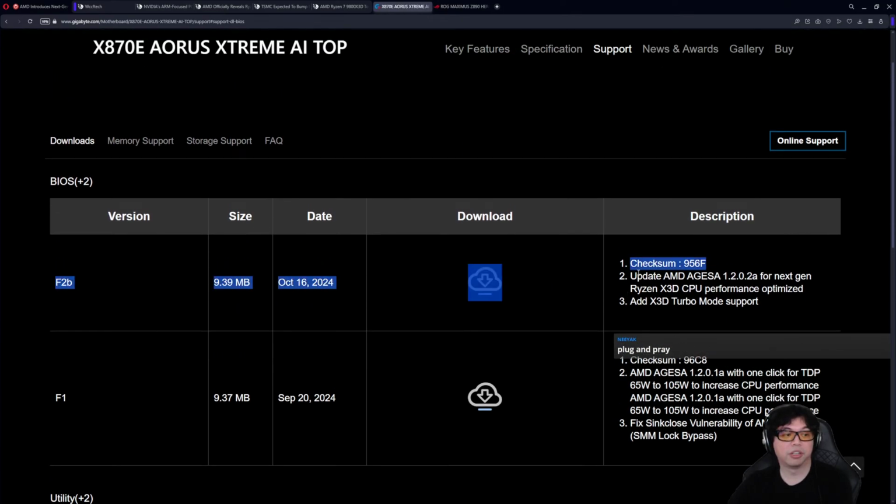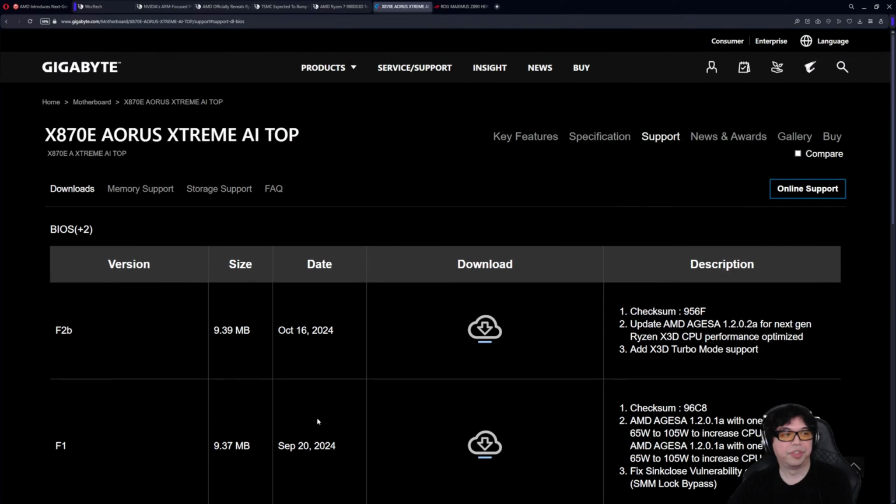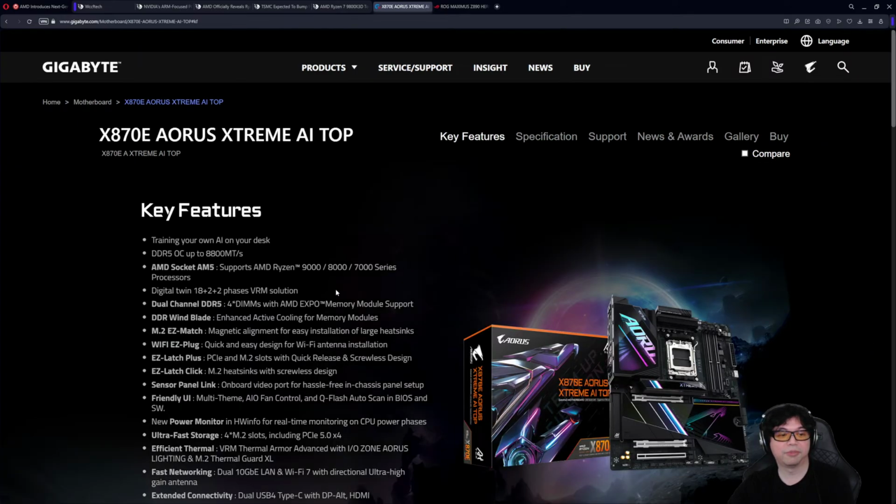So the latest BIOS as of October 16th has support for the next generation Ryzen X3D CPU performance optimized, and it also has an X3D turbo mode. That's something that Gigabyte has been talking about recently. I don't know if this first BIOS, which is probably the one that ships in the box with the motherboard from the factory, supports the X3D. This motherboard's probably a bad example because it doesn't actually have the full stuff listed. I see memory support, but I don't see the CPU support page.